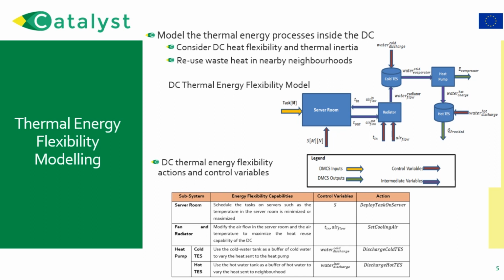Thus, the thermal flexibility actions considered are to plan the delay-tolerant workload execution to obtain a high server's utilization ratio, allowing to increase, for limited time interval, the temperature set points in the server room while being careful not to endanger the proper operation of IT equipment. As a result, the heat is accumulating in the server room.